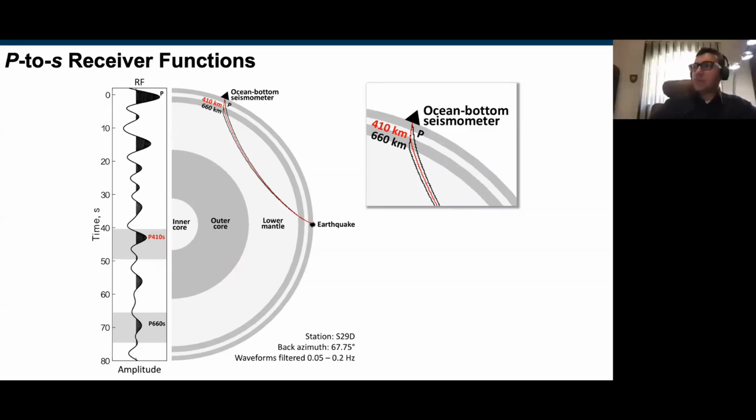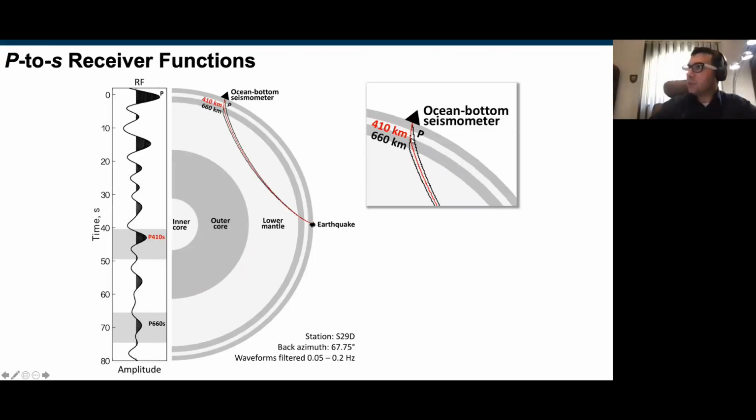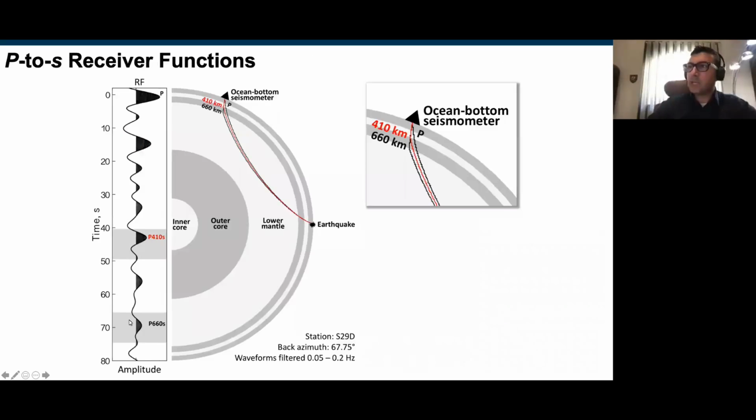And here is a result from this. So basically the triangles are the instruments that were used in the study. The crosses and the circles are what we call the piercing points. It's where these rays cross at 410 and 660. And the blue circles here are the earthquakes that we used in the data analysis, which you can see are from different parts, opposite directions of the network. The colored circles represent the time difference between the two, the P660S and P410S, which is the time of these two peaks over here. And as you can see, towards the west, the time difference becomes less and less.